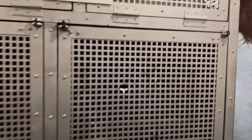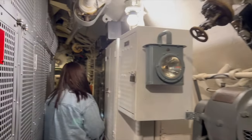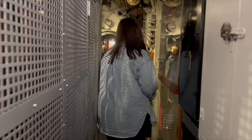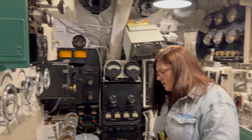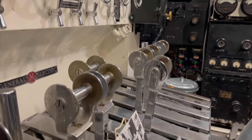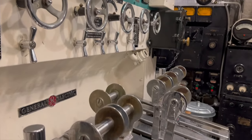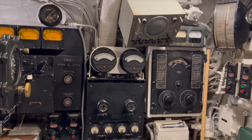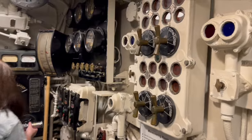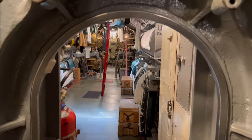It's real tight in here. Where are you taking me? But it's really tight. This is cool. This is cool. Look at this. So this is the maneuvering room. Crazy. Check out all the small flashlight. It's a little tight.